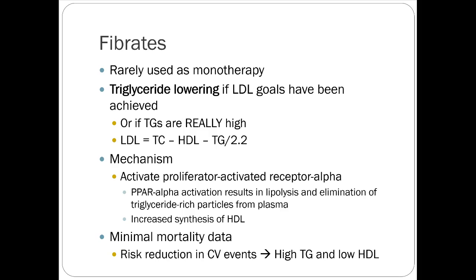I put this calculation up here because the way a lab calculates your LDL is based on these values. It measures your total cholesterol, your HDL, and your triglycerides, and then it divides the triglycerides by 5 and subtracts. So if your triglycerides are really high, you get a negative number here, and of course that doesn't make any sense. So your triglycerides have to be below a certain amount. I can't remember what the cutoff is. It probably depends on the lab. But if your triglycerides are way outside of the normal range, you just won't get a value that makes any sense.